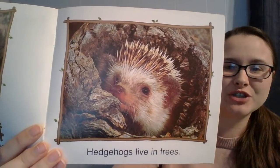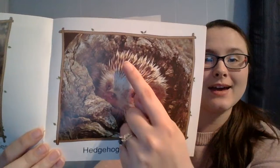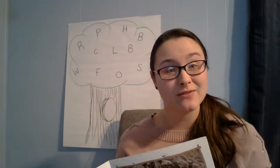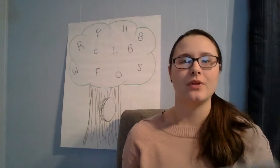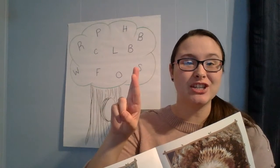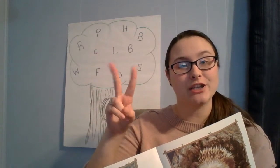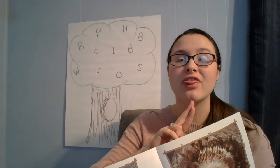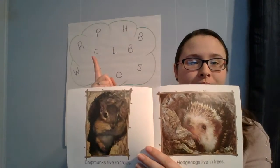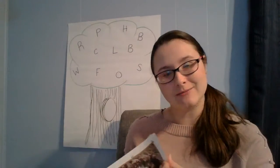Hedgehogs live in trees. What do you notice about the hedgehog's body? Yeah, it's got these spines on it, which are a little bit sharp. Those are to protect it from bigger animals that might want to eat it. All right, so we've got a chipmunk, which starts with a C, because C and H together make a different sound. Ch, ch, ch. Like T and H together make a different sound. Th, th, th. So chipmunk and hedgehog. Hedgehog. H. Like Henderson.